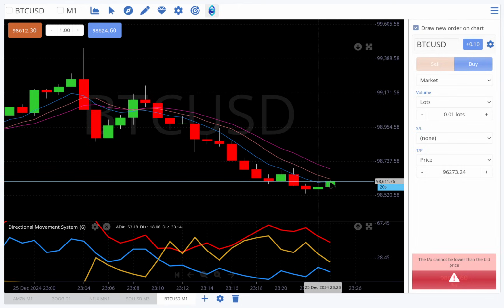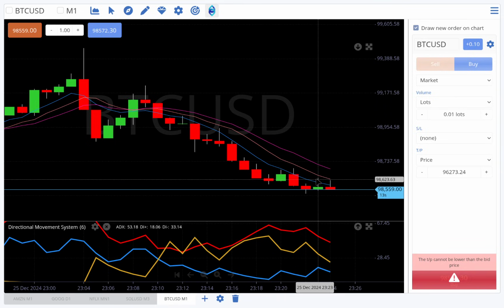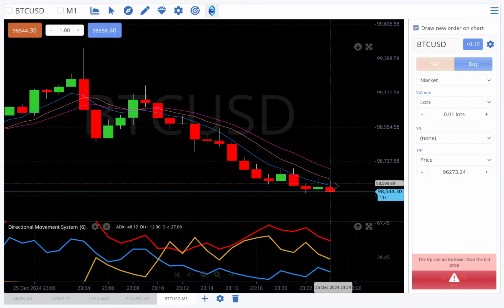Now, as you see, this moving average is starting to close in with this other moving average. And when they go up over that moving average, I would take it as an aggressive buy. Or you can wait till that one candlestick opens. You know what I mean?